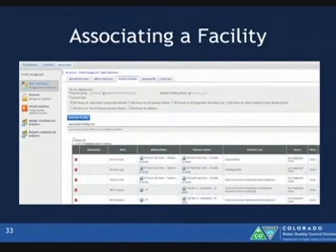Associating a facility to the RO or the preparer, that's something you have to do. So it will walk you through that online tutorial on how to associate. It will also have pending items like submittals that still need a signature, anything that's overdue, or maybe sent back because the information is incomplete, is going to be sitting in this pending area.